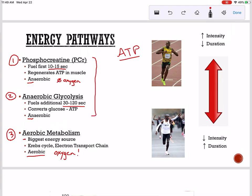Our first two systems are anaerobic. They don't require oxygen. And then, as I just said, this one is aerobic. It does require oxygen. Our muscles would love to be able to create energy using aerobic metabolism all the time, but it's just not possible. And we can think about this.